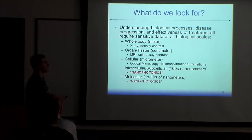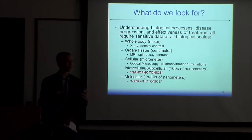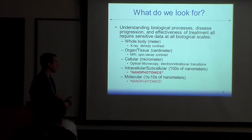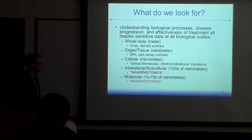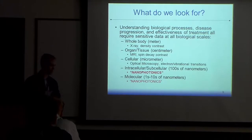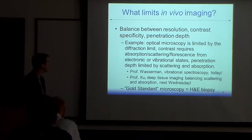If you really want to get inside of the cell or get information on metabolism in a very local environment in a tumor or in vasculature, you have to start going to the hundreds of nanometers. And if you're really interested in molecular signaling, how proteins signal each other, you're in the ones to tens of nanometers, on the scale of the proteins. This is where we start moving into nanophotonics. I'll mostly be talking about nanophotonics in the area of hundreds of nanometers. Later today, we'll be hearing more from people doing the science that can go into the smaller scales.